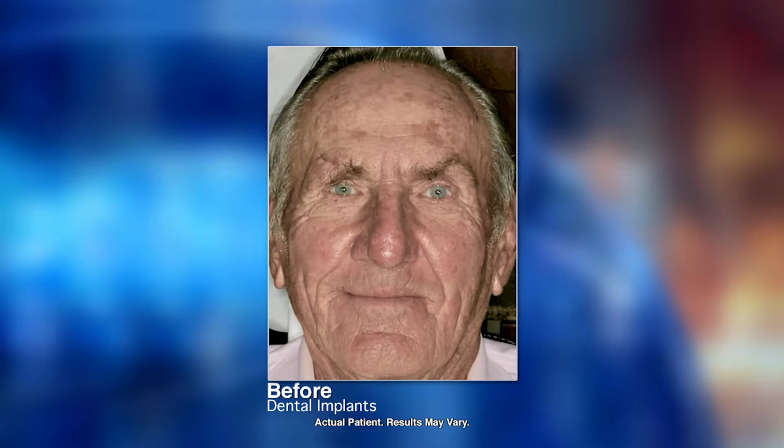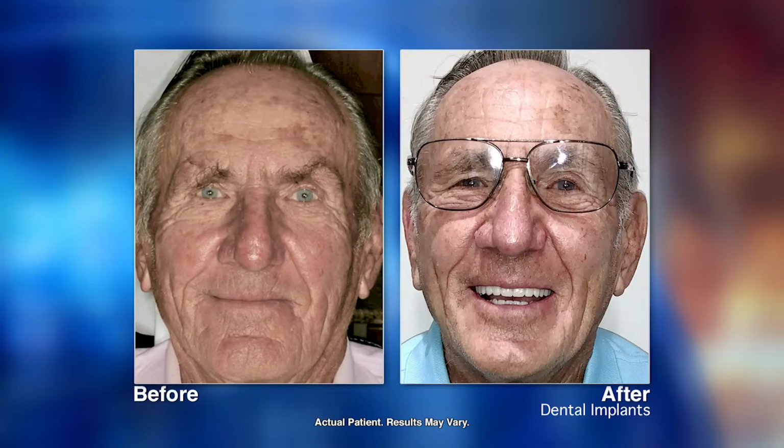So he had some teeth left in his mouth, but they weren't doing well. And his option was a traditional denture, just something that floats on the gums. It's not fixed in there, and he didn't want that. And in one afternoon, we gave him a set of teeth that don't come out. So he walked out with that smile right there. And that's how he looks now. We can't get him to stop smiling. Look at him.